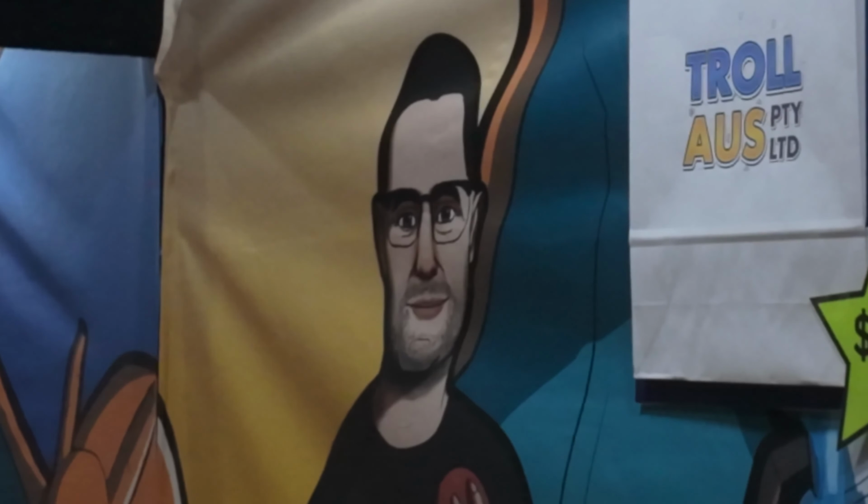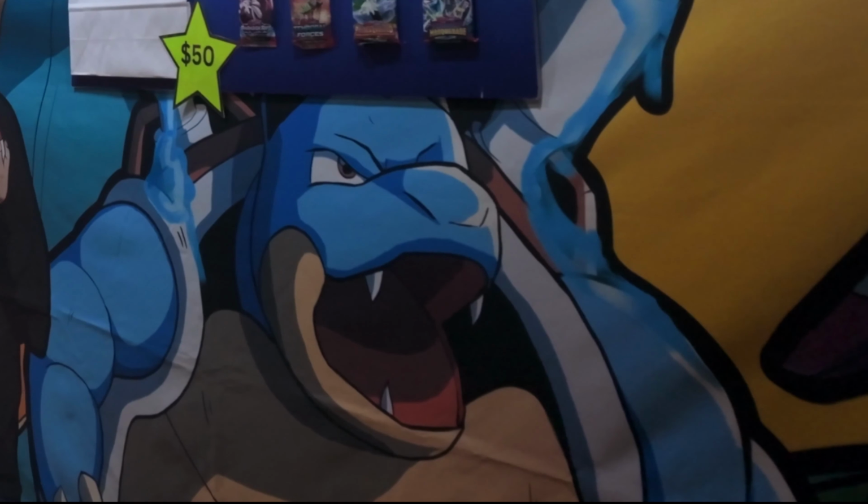And check this dude out with his big man Blastoise. Absolute legend. Pretty cool start. Troll Australia coming in with some premium pieces. Let's see what else we can find around here.